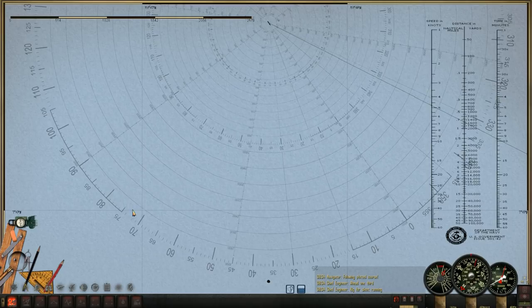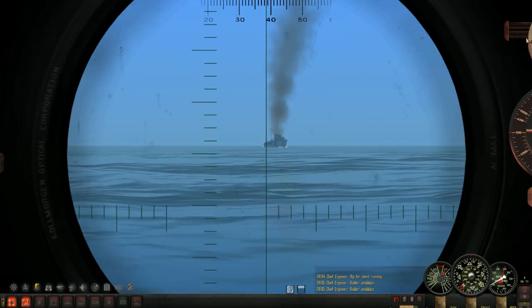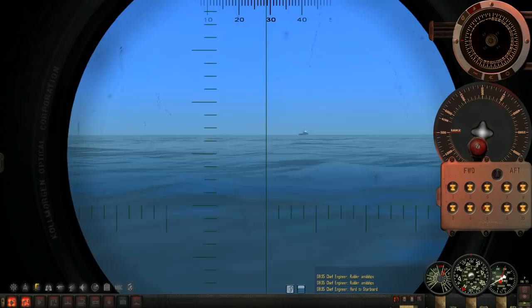Both engines ahead full. Come here, you bastard. Yeah, let's do this. I'm tired of playing around with these guys. I think it's the same group of escorts. Let's kick our rudder around and head straight for them.